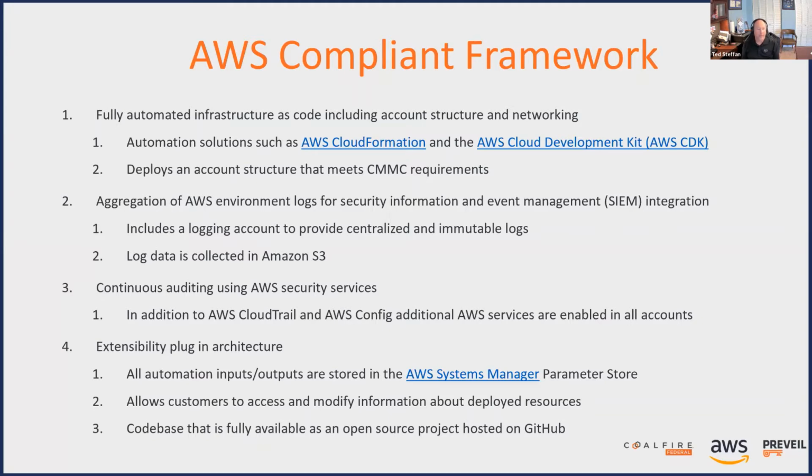We aggregate AWS environment logs for all the security and event management identities out there, so that they can be pulled into a SIEM or a security information event management system, including all of the logging around accounts accessing the reference architecture or the framework. And we pull that all into an area that has this notion of immutable logs. So they're going to be there. They can't be changed, and they'll be the truth. And all of that runs on the Amazon Simple Storage Service, or Amazon S3.